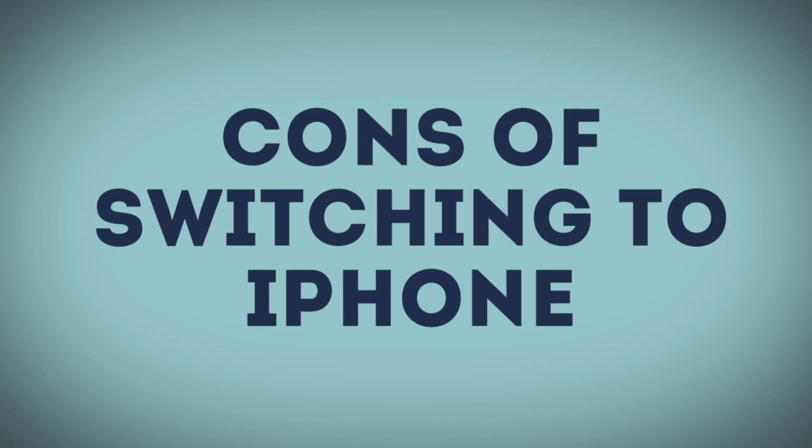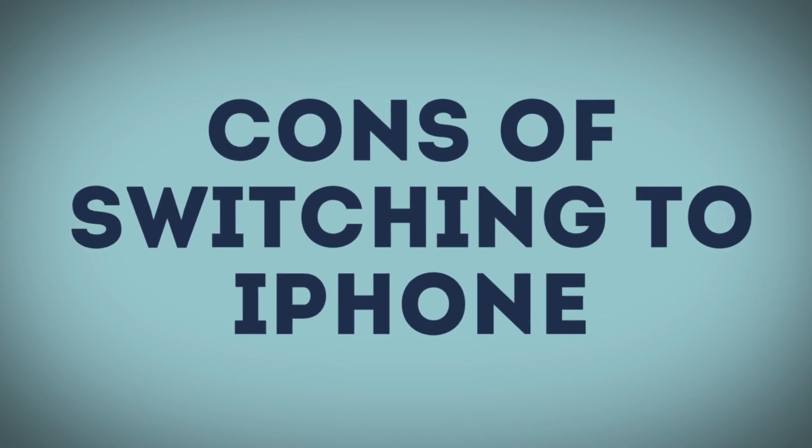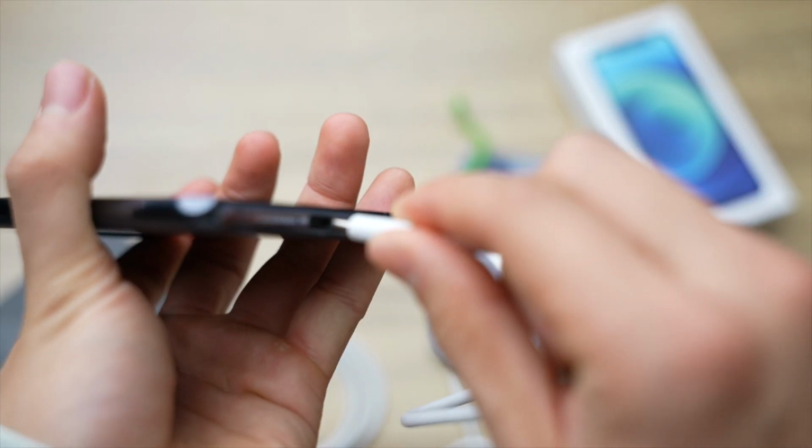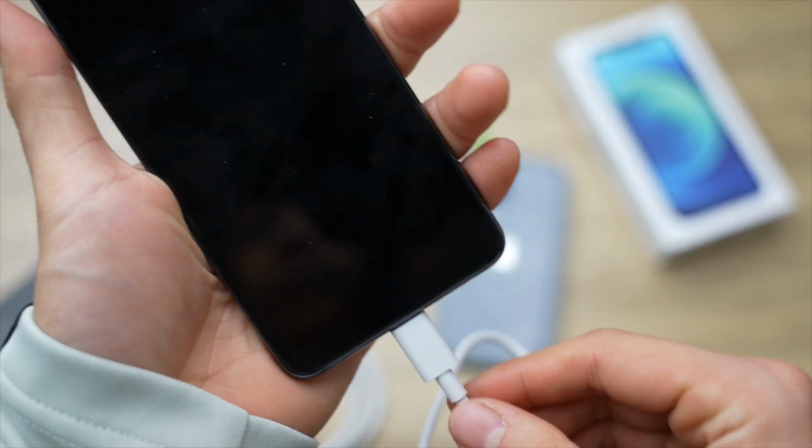Now let's talk about the cons of switching from Android to iPhone. The thing I like most about Androids and PCs is how easy it was to transfer files between one another. Using Windows, it's as simple as connecting your phone to the computer, opening up file browser, and then just click and drag the files over to wherever you want it. Doing that with an iPhone to a PC, very annoying. And the same thing with a MacBook to an Android phone.